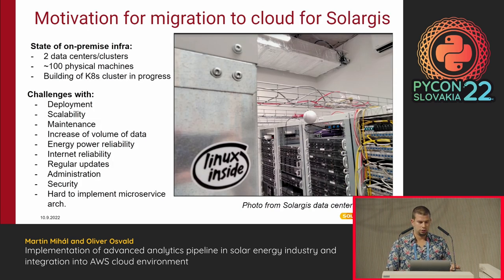As I said, we are only halfway, I would say, through the migration into the cloud. So we still have two data centers in Bratislava, altogether over 100 physical machines. We are also in the process of building a Kubernetes cluster. It's still not really in production, but we are on the way with that. Many of you probably work with some on-premise infrastructure, and it's not really easy to work with. You really need a whole department to scale that and maintain that.